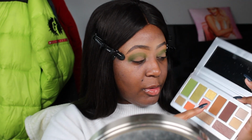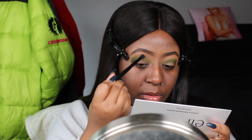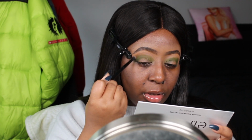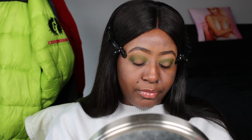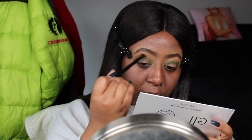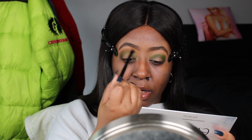Beans. I'm gonna go in with pinto beans right here. I'm not surprised. I feel like every palette low-key has fallout. That's just me personally. And then I think it depends on the brushes as well. Yeah, I'm just blending out the top there.